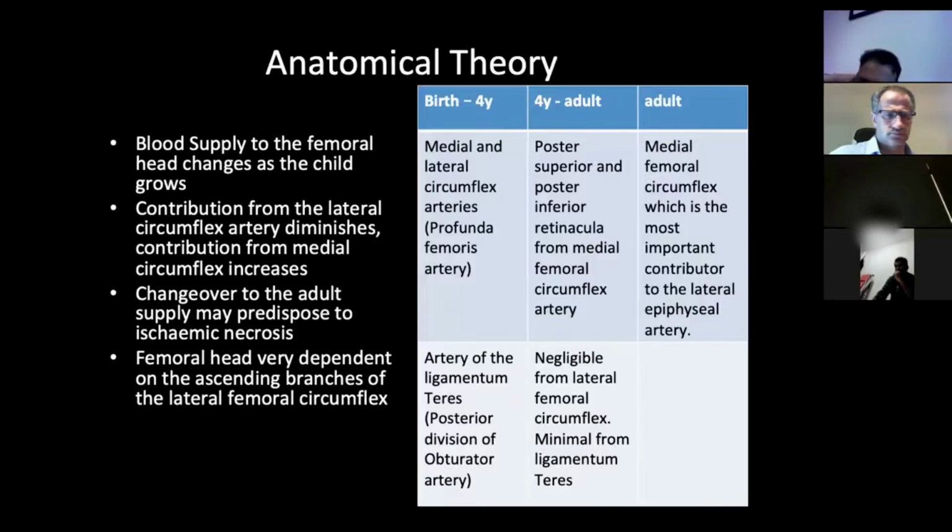So you've got a blood supply to the femoral head, which changes as you grow. The contribution from the lateral femoral circumflex artery is important in development. In adults, it's not necessary. But in the earlier stages, the contribution of the lateral femoral circumflex artery, which is a branch of the profunda femoris, is really important. I've put the other constituents in the table there. But you've got to think about the lateral femoral circumflex, and that's important in the next slide.